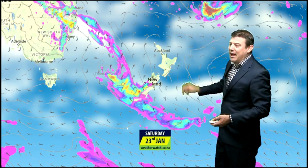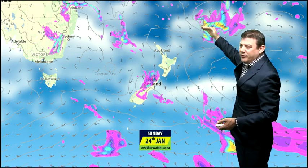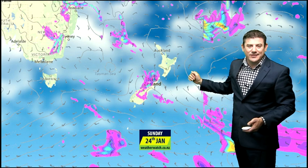By the way, yes, that is Cyclone Victor. We'll give you Sunday as well. There it is. It's not really getting a lot closer than that. It sort of drops like this and unravels as it does that next week.